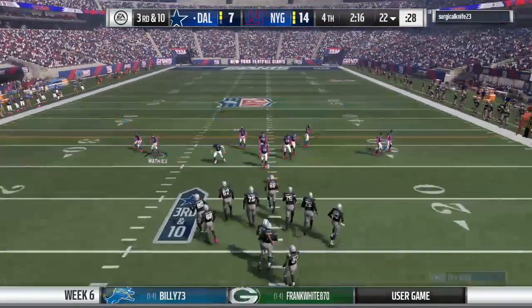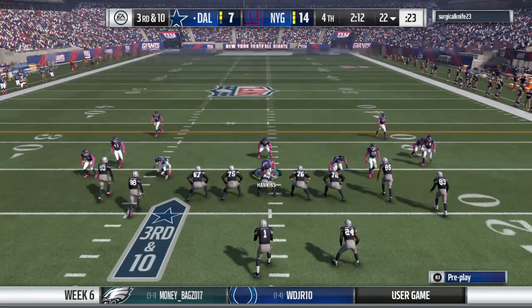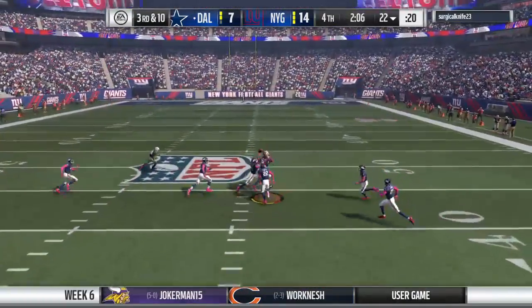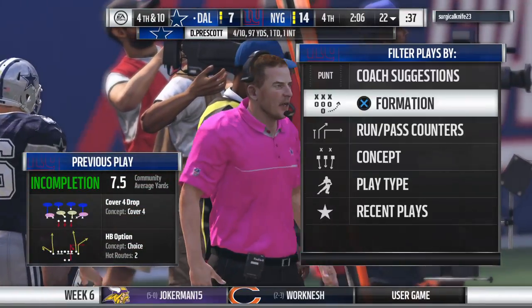I would think so because you've tried to run the ball, and really it doesn't matter who got the ball in the play because there was no space to go. So then I think you step back, throw the ball to try and pick up the 1st down. Throwing, Prescott, and the 3rd down pass falls incomplete.